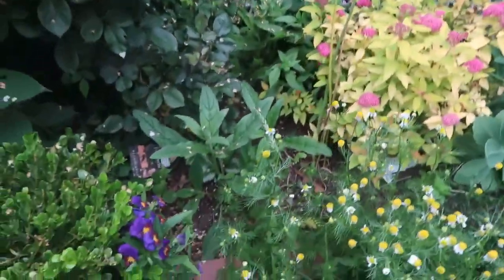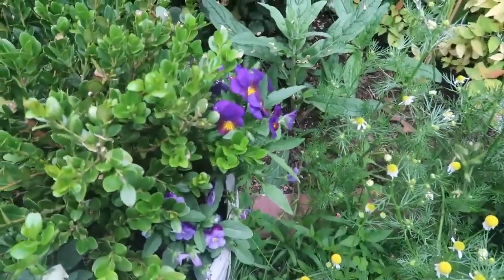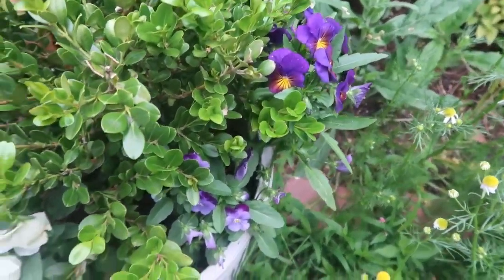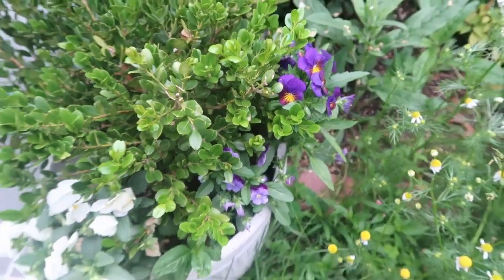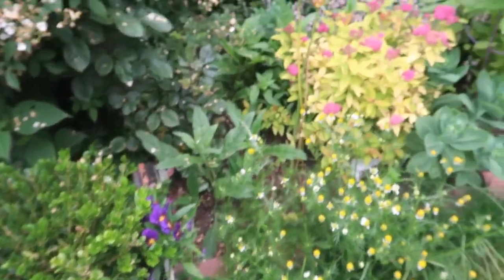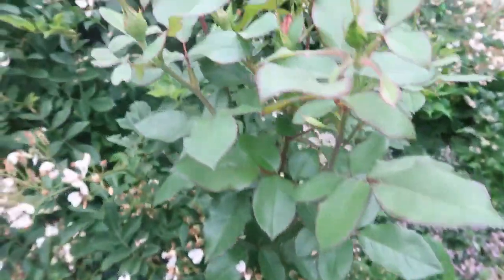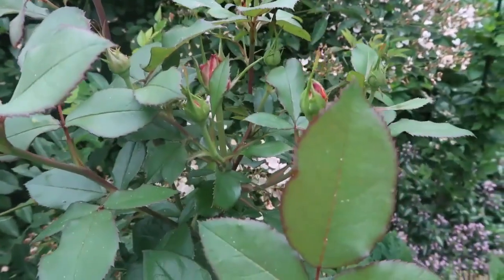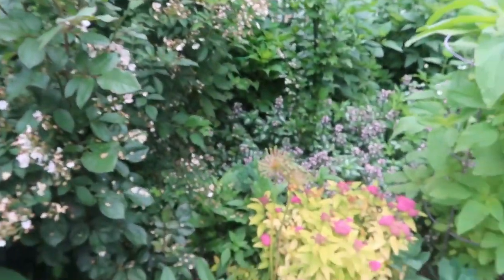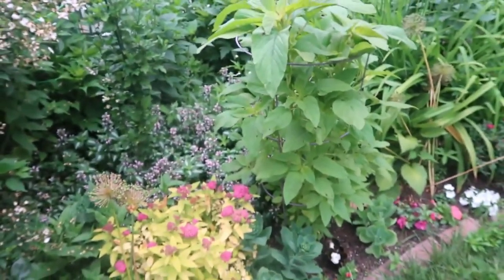Because the blue, I think that bluey color will look good. Now these Johnny Jump Ups are self-sowed themselves in here. Isn't that pretty? My Pinkabell rose bush is coming into bloom. So this side is going to have a lot of color.